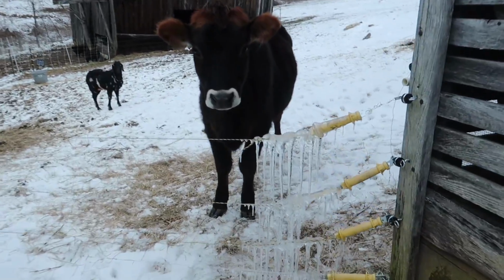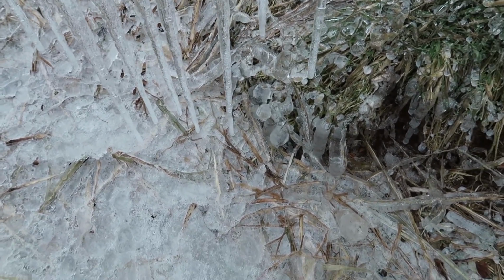Hey everybody, look at these icicles on this fence. They're just about coming down to the ground. That ice could completely ground out the fence, so we'll just break those off here.